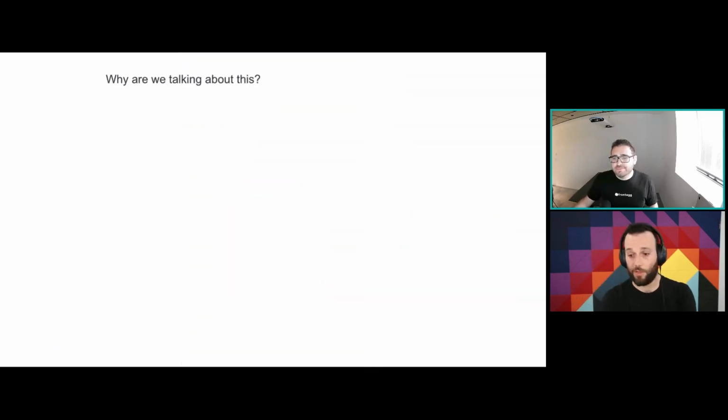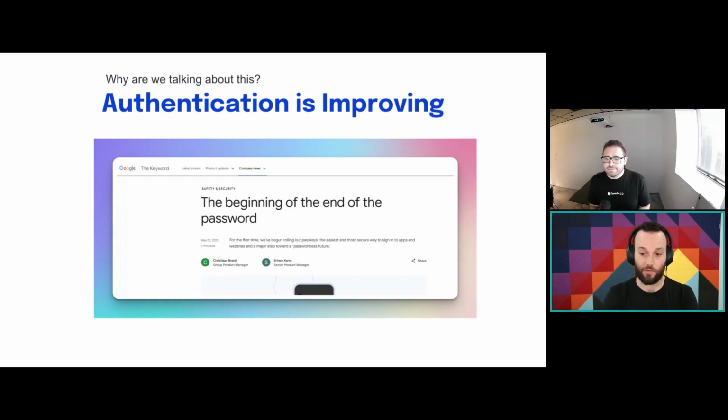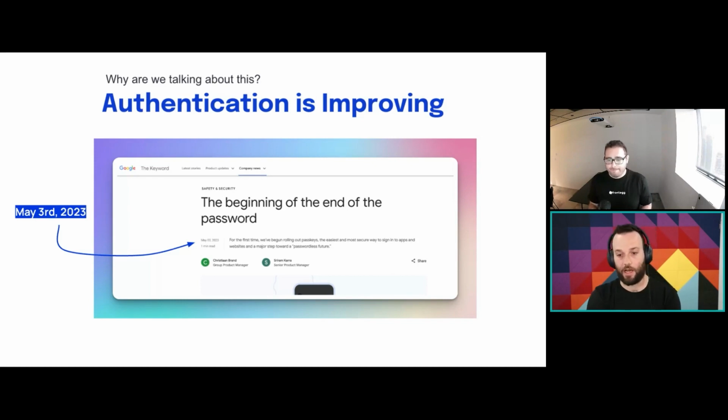Awesome. So the reason we chose this topic today is because it's very relevant with things that are happening right now. Specifically, authentication is improving pretty rapidly. This was on May 3rd, and this is Google saying goodbye to passwords because they're moving towards new authentication mechanisms. So in terms of the way that these new technologies are proliferating into the tools that you and your customers are using, things are changing pretty rapidly. We thought this would be a good topic to drill down into a little more deeply.